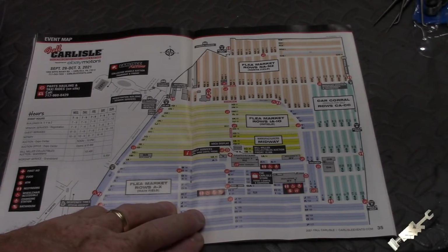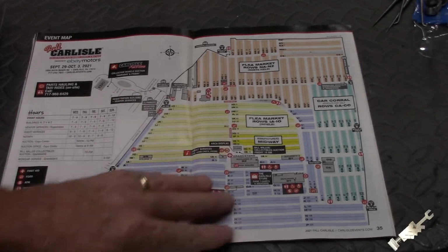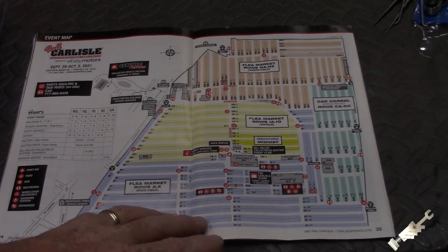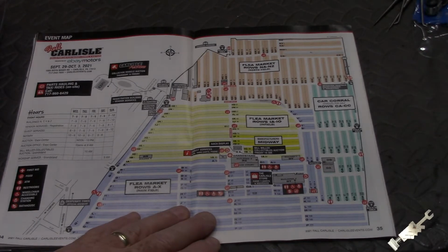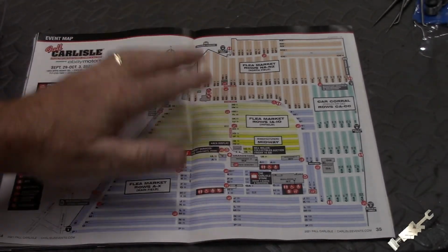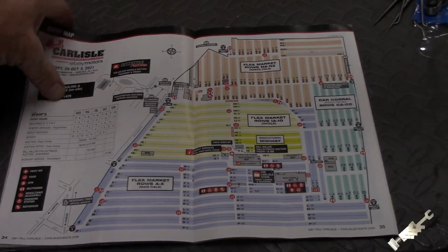The website says there's 8,100 vendors here. I don't know. I think they might have embellished that number a bit, because I counted 6,217. I'm only kidding. I really didn't count any of that. But anyway, that's the overview. And so let me get on to the good stuff, what I actually picked up.